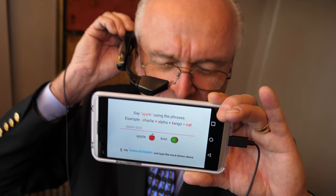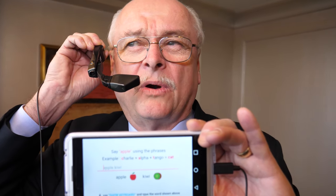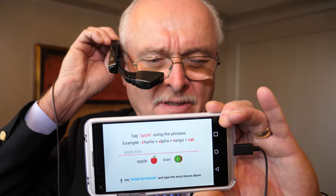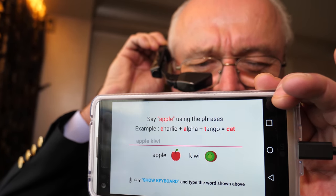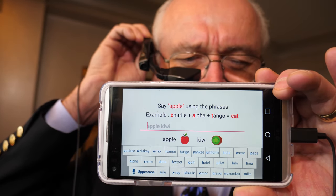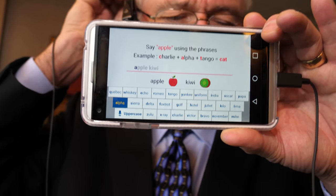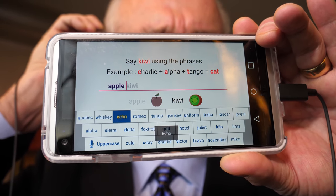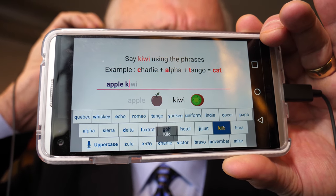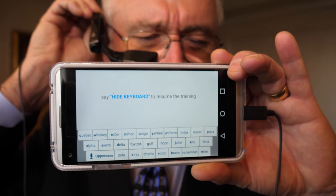Now, sometimes you want to correct a spelling in a text, and you want to add a word that maybe is unusual. So I say show keyboard. Show keyboard. Oh, excuse me. I'm reading it. Alpha. Papa. Papa. Lima. Echo. Kilo. India. Whiskey. India. Now I've just spelled that word. Hide keyboard.